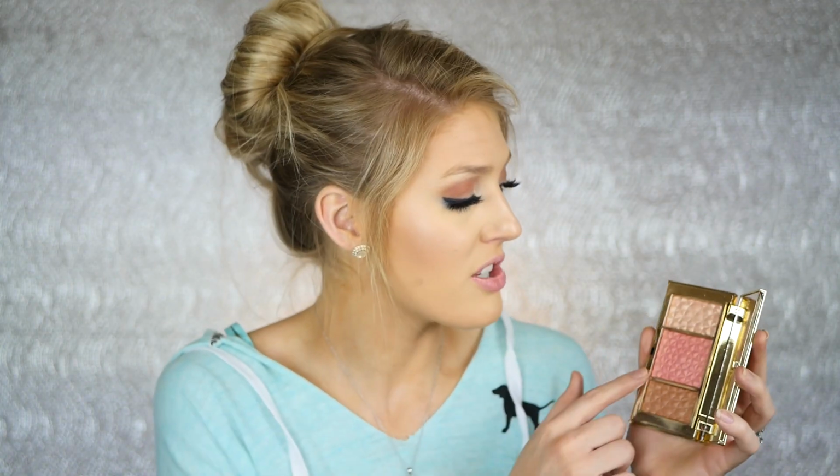This highlight is beautiful. So that is the highlight right down there. I don't know if you can specifically see it. And then this peach is just, this is MAC Melba to me.